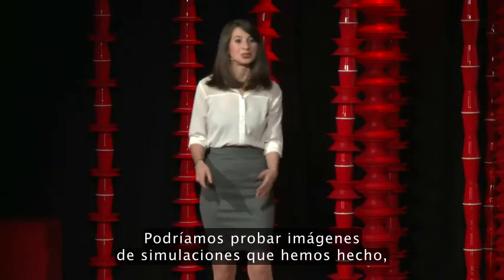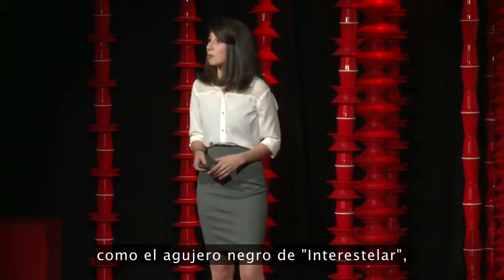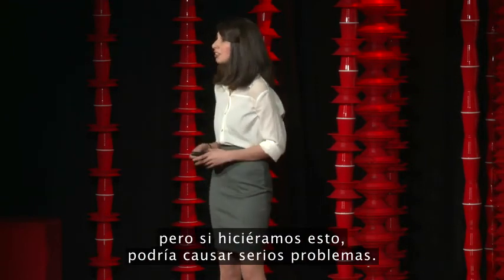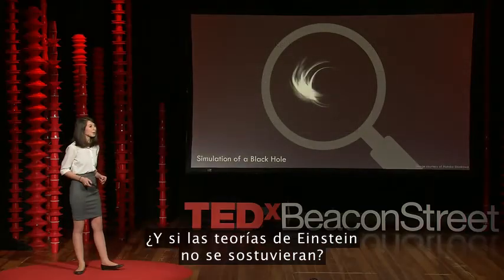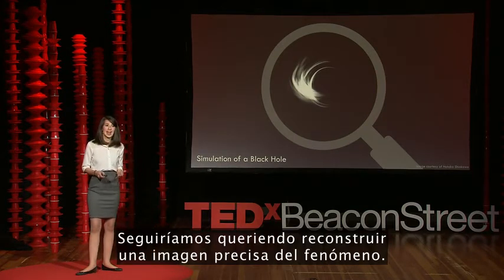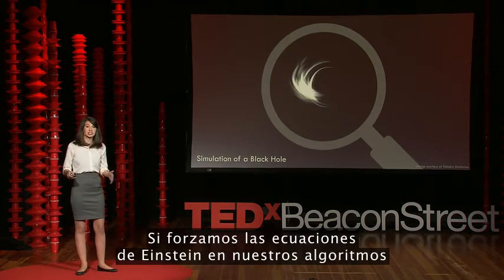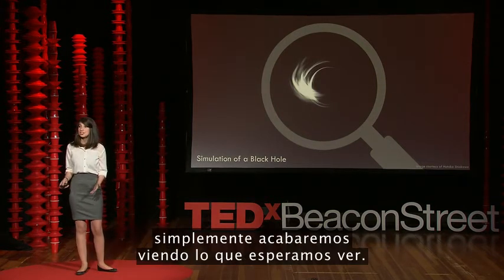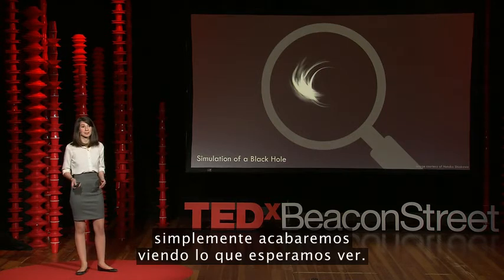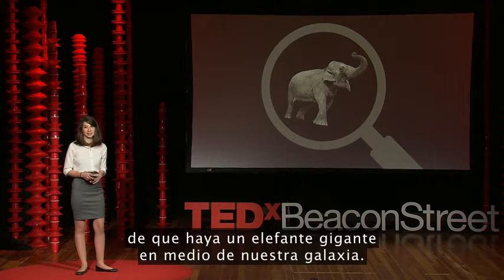We could try to use images from simulations we've done, like the image of the black hole from Interstellar, but if we did this, it could cause some serious problems. What would happen if Einstein's theories didn't hold? We'd still want to reconstruct an accurate picture of what was going on. If we bake Einstein's equations too much into our algorithms, we'll just end up seeing what we expect to see. In other words, we want to leave the option open for there being a giant elephant at the center of our galaxy.